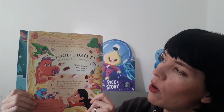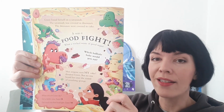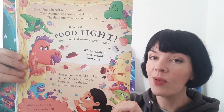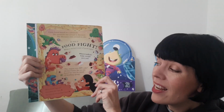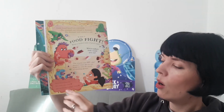Gwen found herself on a savannah. The savannah was covered in dinosaurs. The dinosaurs were covered in cake. It was a food fight. What a wicked waste of good sugar. Which ballistic bake would you eat? Which cake would you choose to eat? Has anyone seen my cake? Shouted Gwen. But no one heard her over the sound of smashing sponge. What should Gwen do? Get a better view, Gwen, or get stuck into that food fight, Gwen?